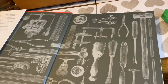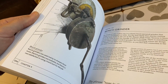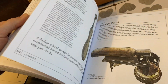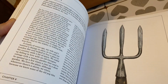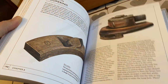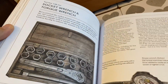So anyway, now I'm going to flick through this book, and it's just full of what you and I would call standard tools. It doesn't look any particular thing, but what it does, it tells you the story of each particular tool. We've seen the name, and why is it called that? Bonsai scissors, look, yeah. Gardening, this one is grinding, we're planing, look.